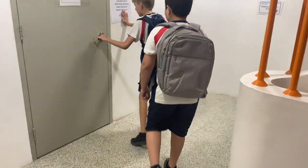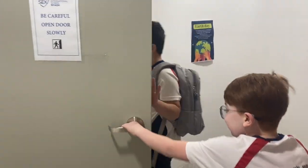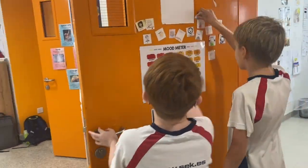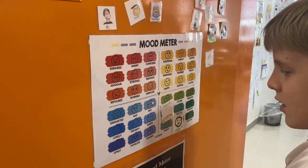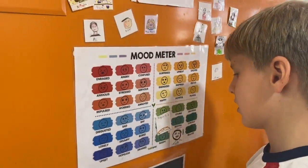In the morning, students follow a routine of using the mood meter upon arriving at school. It's placed on the door for easy visibility, allowing them to assess their mood as they enter, transition to the playground, change classes, and even before heading home to facilitate a fresh start the following day.